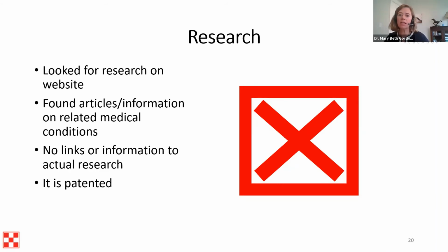And it is patented, and I respect a patent. We try to patent things too when we come up with new ways to do things. And they do have it patent protected, and you do have to show research when you get something patented to show how it's different than other things on the market. So I'm not quite sure why they're not making some of that research readily available for horse owners and veterinarians, but I could not find that.